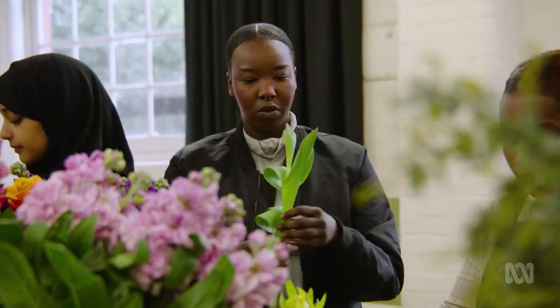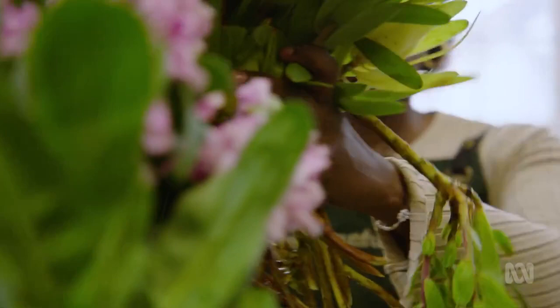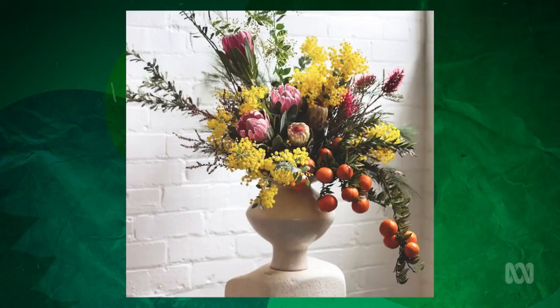And how do you take someone from maybe not working at all in flowers or plants to the point where they're able to do this every day? It starts with learning about the flowers, conditioning and prepping them, what their names are and things like that. And then we move on to bouquet making and arrangements and vase arrangements and everything.